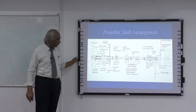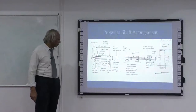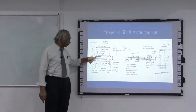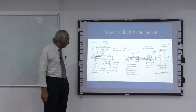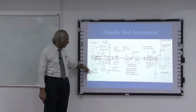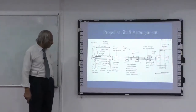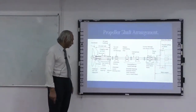As you can see, let's proceed from the upper end. To start with, we see the propeller mounted on the propeller boss. The propeller boss is resting on the taper shaft, or the tail shaft. The tail shaft is supported in the stern tube by means of two bearings: the aft bearing, which is dark green in color, and the forward bearing, which is hatched. The aft bearing is called the aft bush, and the forward bearing is called the forward bush.